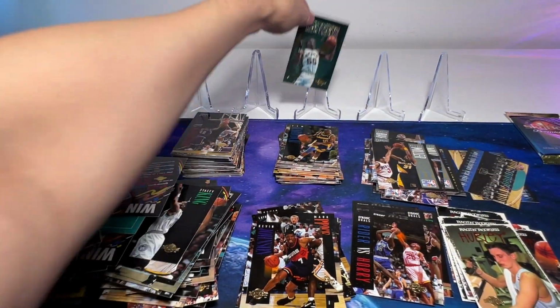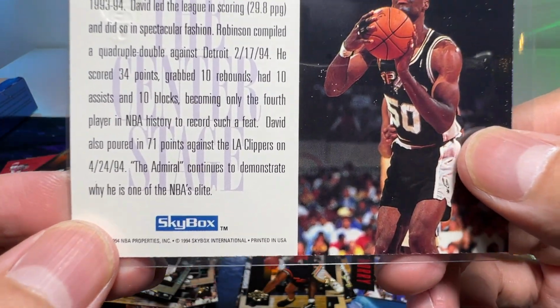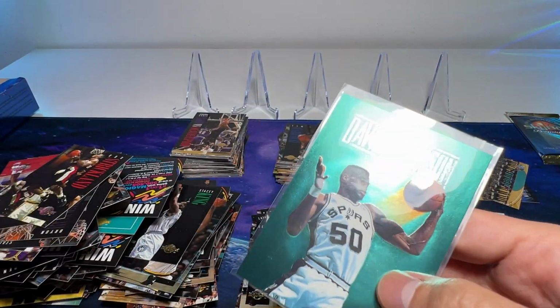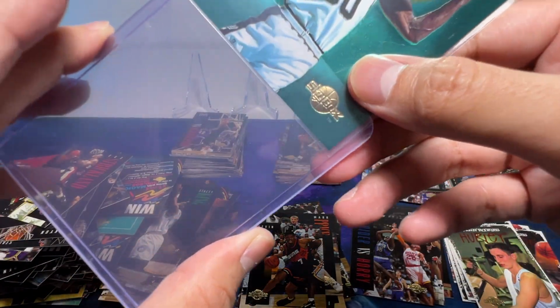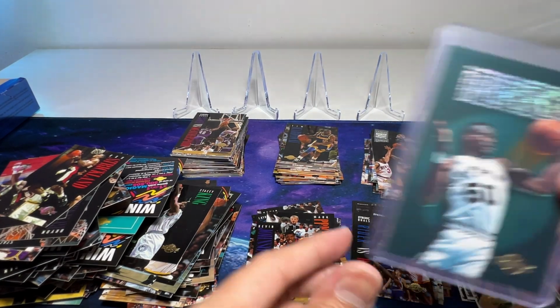I mean, apart from this one, which is really cool. Center stage. This is a rare card, I guess. But too bad, the surface is really, really bad. But I love this. Beautiful card.